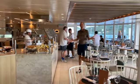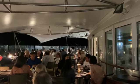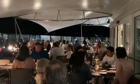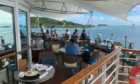This is the veranda restaurant. So this is where you come again. They serve all 3 meals here, although at night it changes a little bit. It becomes Candles, a specialty restaurant on board. There's also al fresco dining if you prefer to sit outside.